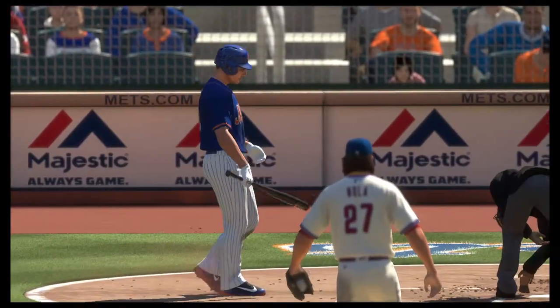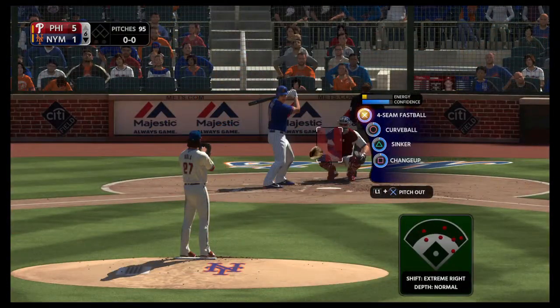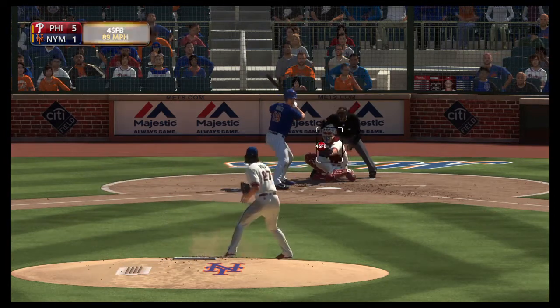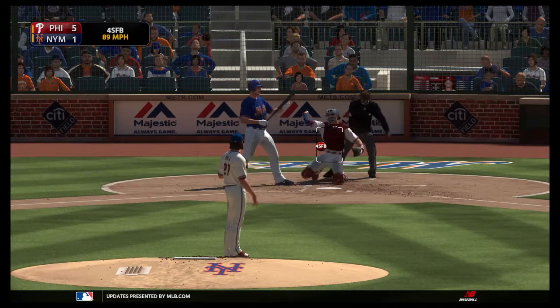Ready for another chance? Jay Bruce. He'll look to bounce back after striking out his last time up. Fastball in there for a called strike.